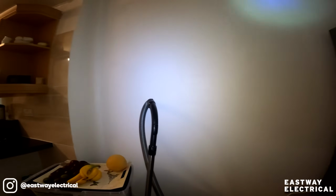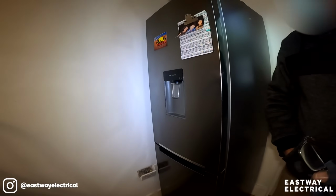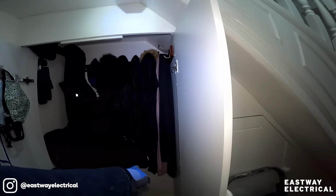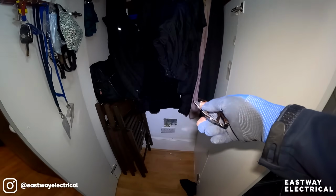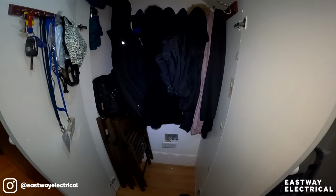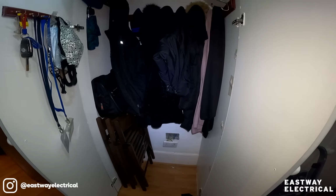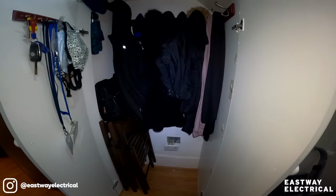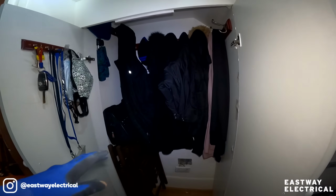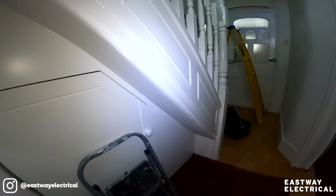So did we manage to find out what was... Yeah, what's happened is, let me just show you. See that cable, the one that's disconnected down there? That goes back to the fuse board. And there's a fault on that cable. Okay. So that's what was causing it to trip. So what I've done now, I've connected it different. So what needs to be done?